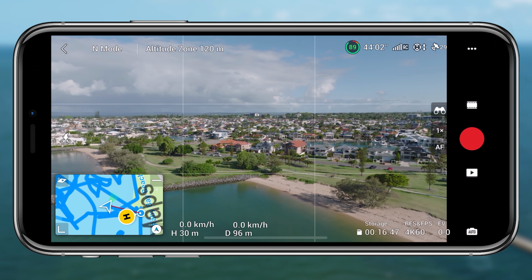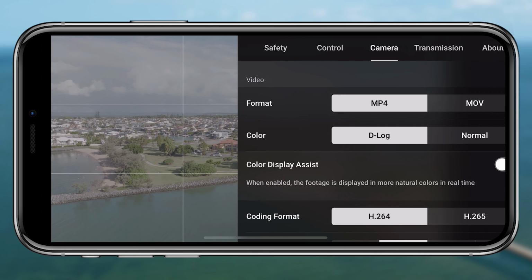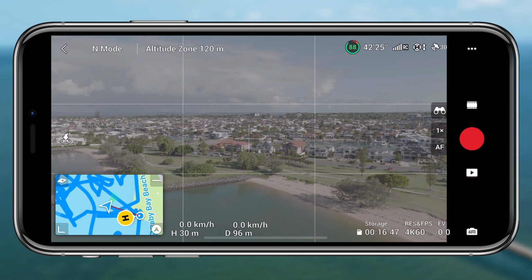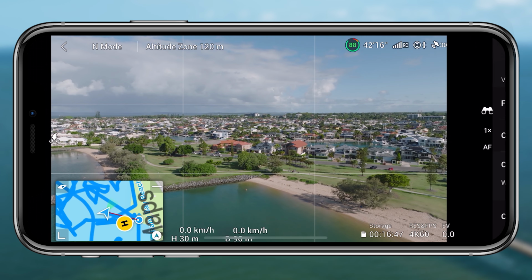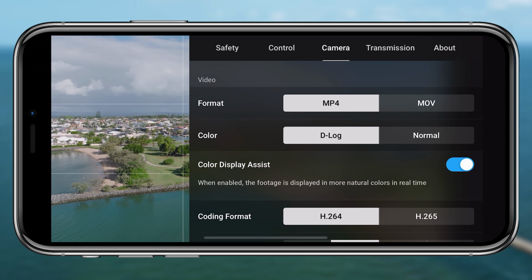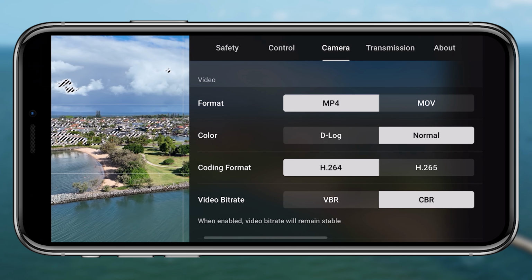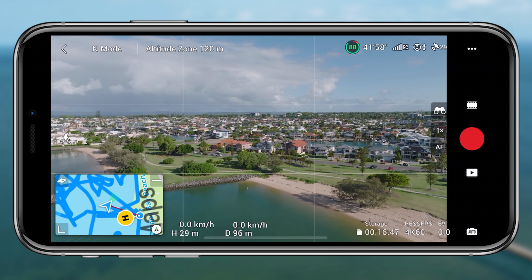What Color Display Assist is, it basically displays more natural colors in real time. So when you set D-Log, it's a very flat color profile. That means you kind of have to have the knowledge of how you want to pull out the colors. You don't have any option to play with it on the drone. You can't obviously display it or see how it's going to look when you edit it. That was up until they released this color display assist. So the idea is basically it will display natural colors in real time. Even though it's capturing in that raw flat profile, the D-Log color profile, it will pull out some of the colors just to show you what's possible.